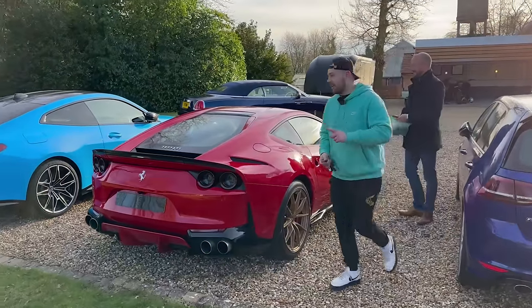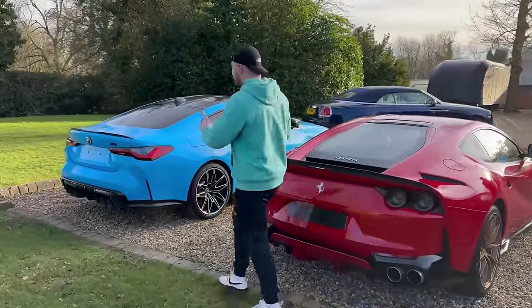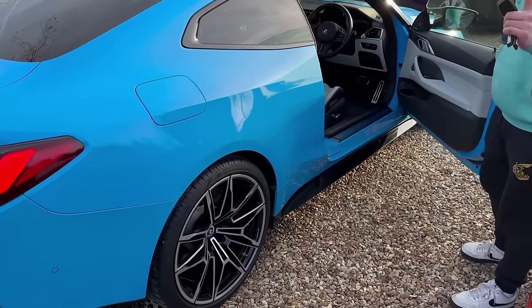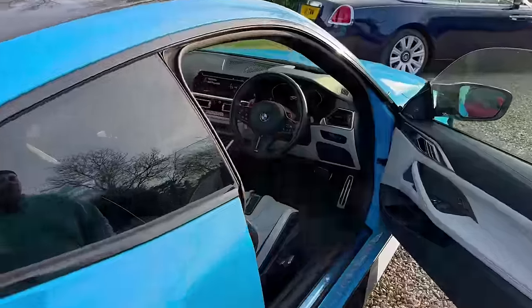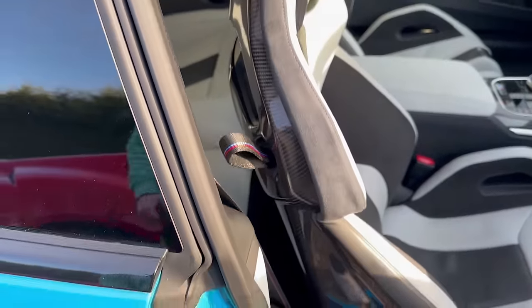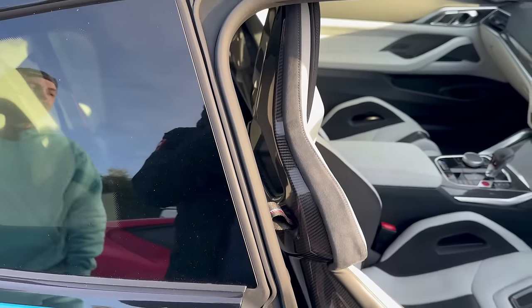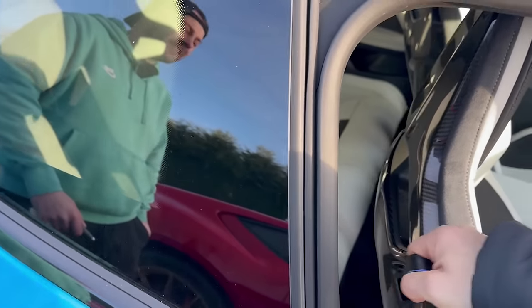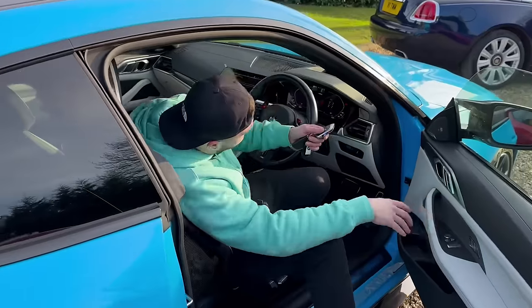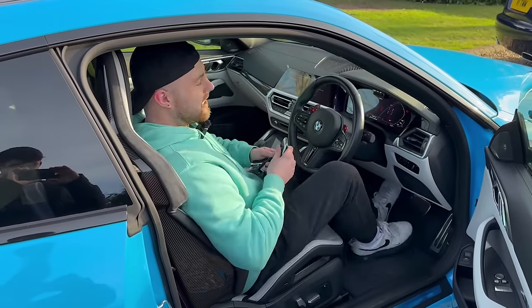Now, I know something about this one. M4 Competition, 50th anniversary badges. The one option that you want on one of these cars, interior please, carbon seats. Yes, I've seen a set of these for sale secondhand and they're 10 grand. 10 grand, really? For the seats, yeah. Oh my God. Is this an individual colour as well? I think it is. Yeah, Riviera blue. Oh, is it?